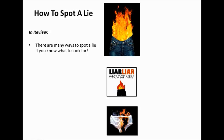So in review, there are just an absolute ton of ways to spot a lie if you know what to look for. Now, we obviously have things like polygraphs and formal lie detector tests, but they're not perfect either. They lie about a third of the time. So being a skilled interpreter of these little techniques to find lies can actually help you quite a bit.